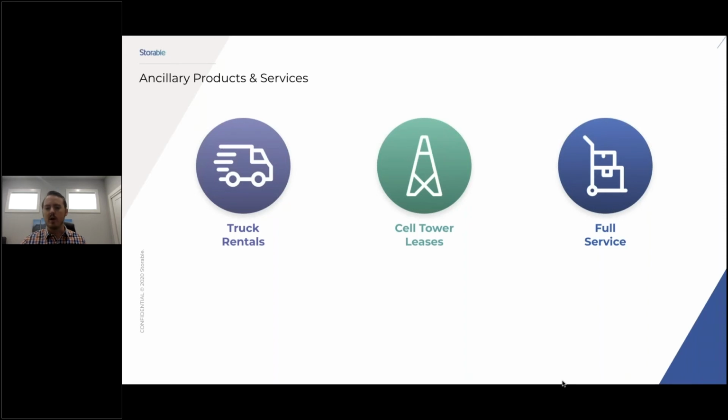A lot of operators in New York City offer this as a service because it's almost mandatory. There's not a lot of people that have their own vehicles, and going to rent a truck is just a difficult thing depending on where they live. And so this can be an incredibly valuable service. In the case of New York City, it's almost mandatory, but there are other dense urban areas where this can be a big differentiator for you if this is something that you offer but your competitors don't.